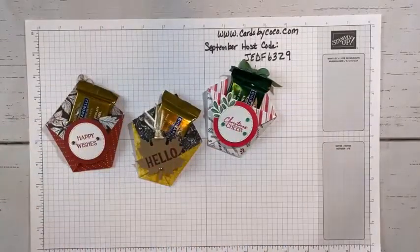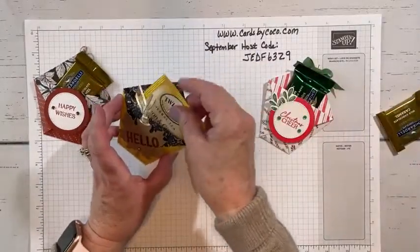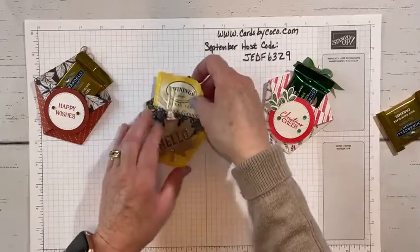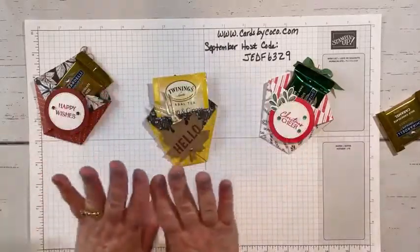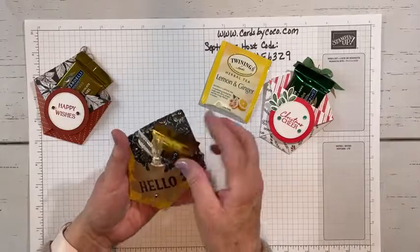Now, I thought this might look really cute. Look at this, I think it's Twinings Herbal Tea. I love tea. Look at that. You could add a little bit of sugar. It fits in there perfectly. You could add a little spoon in there. You could wrap it in some cellophane. I mean, just perfect.